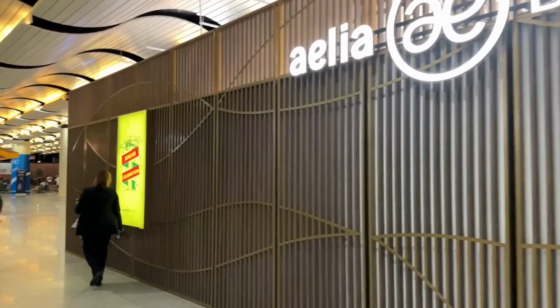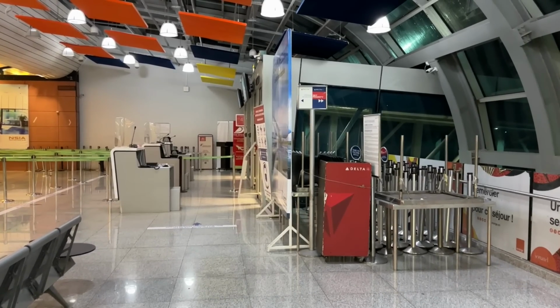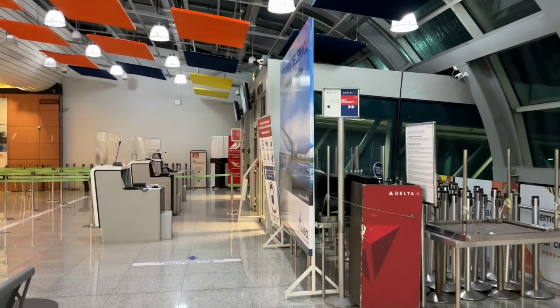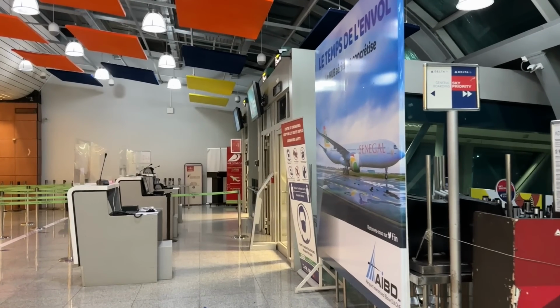Before long, we reached the other end of the terminal, and when I say before long, I mean really it only does take a few minutes to actually get from one end of the terminal to the other. First things first, we see the Delta signage. Delta is the other airline that flies between JFK and Dakar as well. They operate twice a week, just like Air Senegal. So those are your 2 choices if you are trying to fly direct between North America and Senegal.